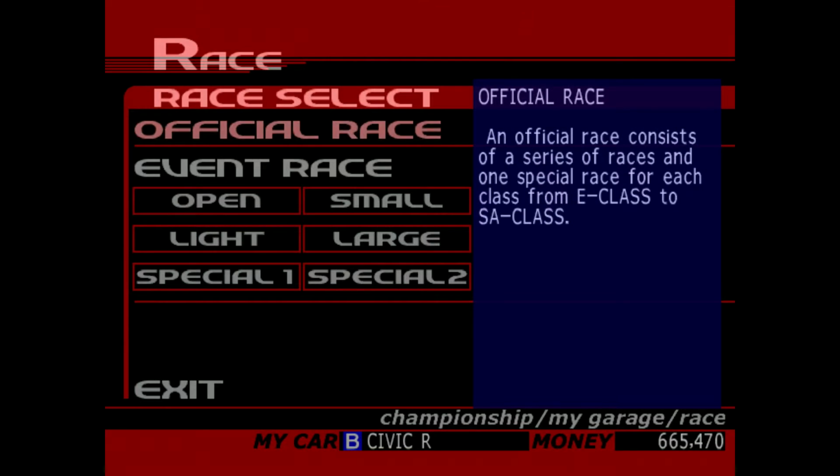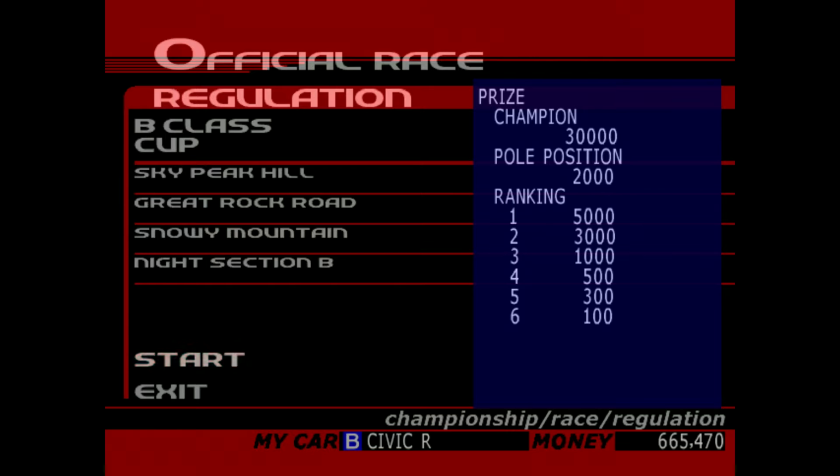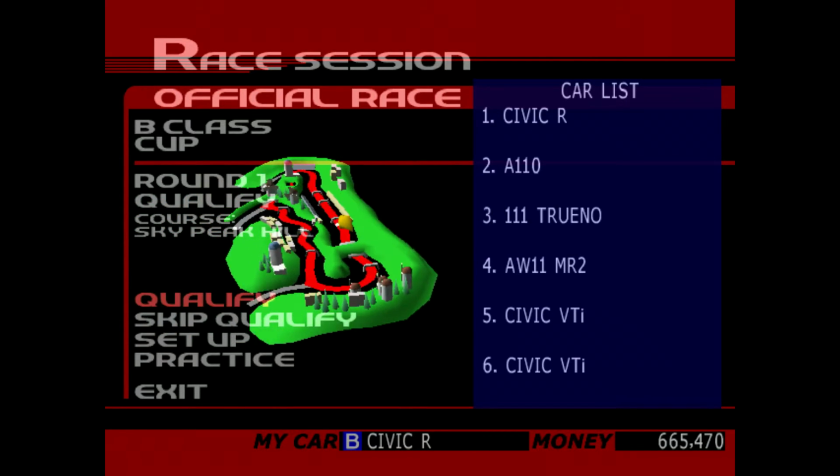So there we go. Right, our Civic is ready, as it's going to be tackling an official race this time, the B-Class official race, the B-Class Cup, which takes place at 4 tracks this time. Ooh, 4. Sky Peak Hill, Great Rock Road, Snowy Mountain, and Night Section B. Of course, you need your B-Class license, and displacement is under 1600 cc's. You get $5,000 for winning each race, $2,000 for pole position, and a $30,000 championship prize. So, some decent money to be made.